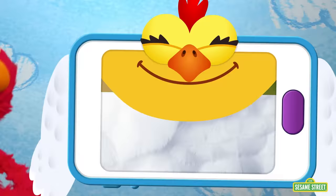Aw, those baby chicks are so cute. They sure are. Well, time for me to fly the coop. Have an excellent day, Elmo. You crack Elmo up. Boy, eggs come in all different colors. Hey, that gives Elmo an idea. Let's play a game together. Yeah! Come on, come on!